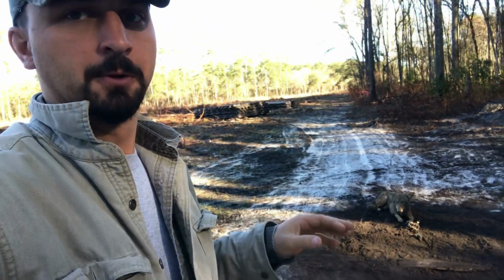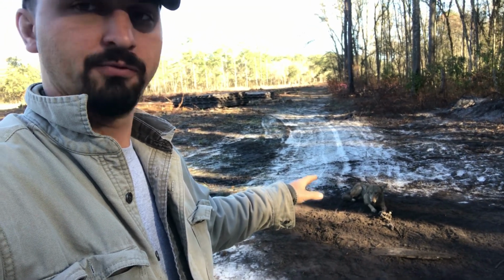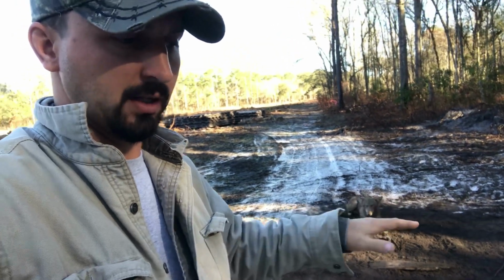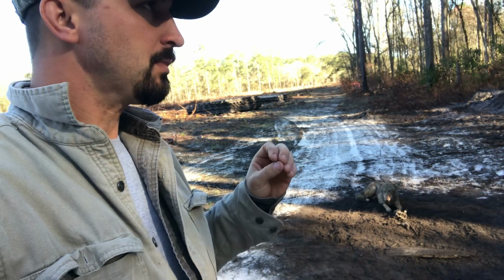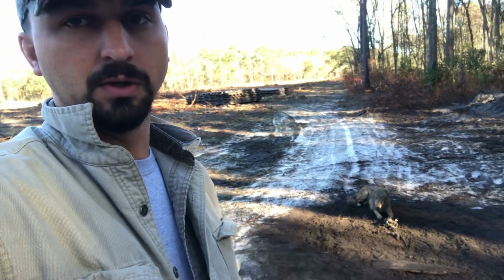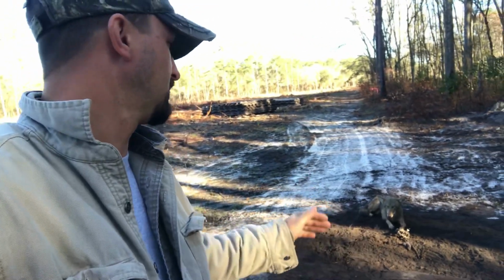Leave them alone. This is night 4, I think, 3 or 4, night 4. He finally slipped up. He's worked this set for 3 solid days. There's been tracks everywhere, and he finally slipped up and got caught. If I had been over here touching this set and freshening it, he probably wouldn't have got caught. So leave those sets alone. Let the sets do their work.